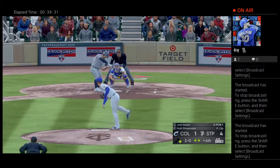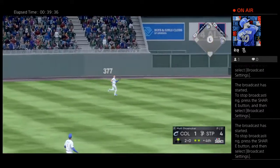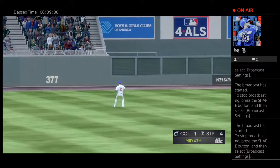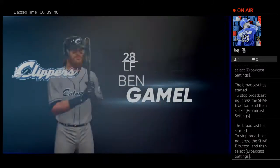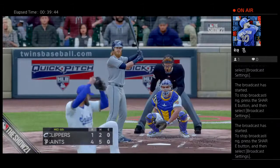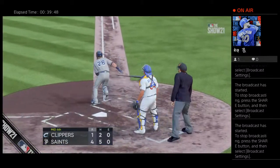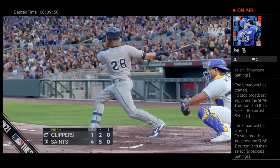2-0 pitch on the way. Lifted the other way to left center. Rooker will reach out with one hand to make the catch on the move, and that ends the inning. But not before they answer back here with a solo home run. Bottom of the 4th coming up. The Saints lead it 4-1.